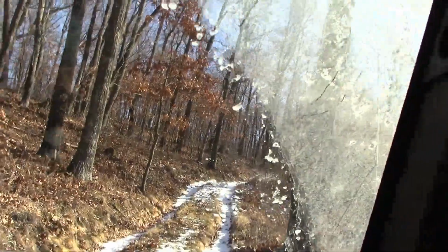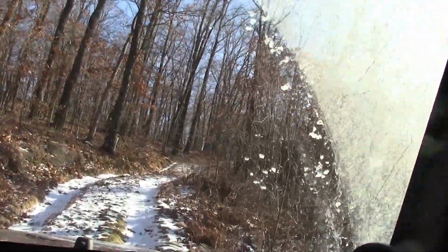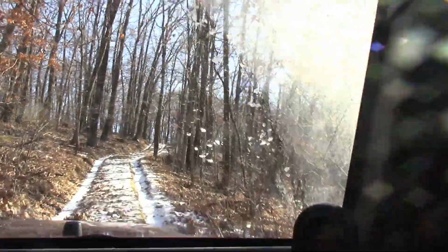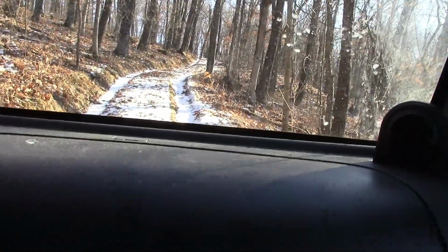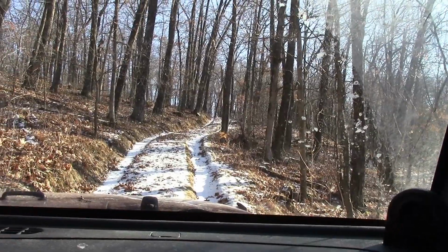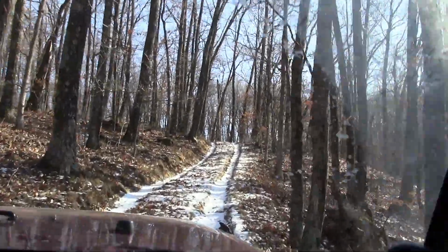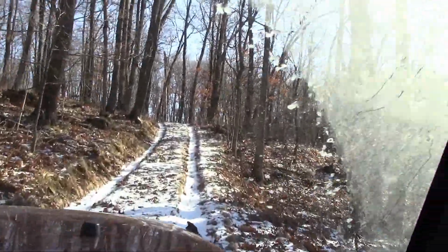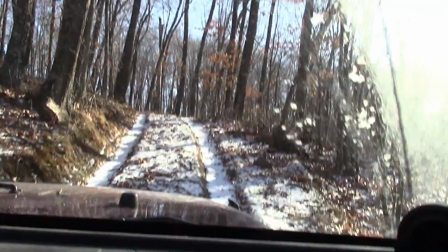Seen a couple areas where people have stacks of firewood covered. So I don't know if they're coming out here and camping or what they're doing. I don't know if we should go up all the way on this. It's kind of some big ruts in the road here. And we're sliding for a bit. Hopefully the Jeep will get us up there.